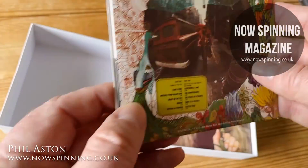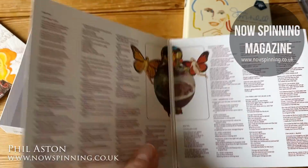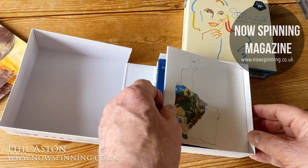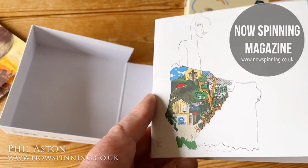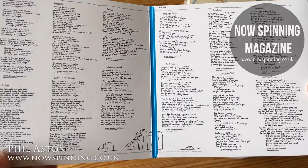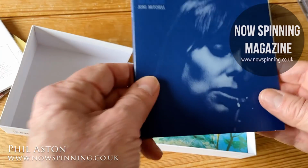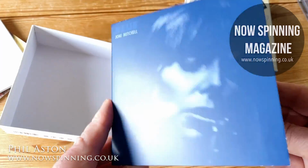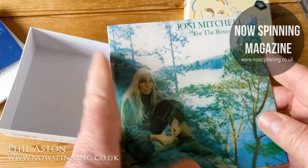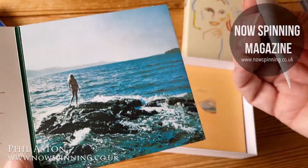And this is 1968. And you've got Clouds, again the gatefold sleeve from 1969, one that many of you will know even if you're not that much of a fan of Joni Mitchell. This one with Woodstock on and Yellow Taxi, again gatefold sleeve from 1970. The album that everybody should have, which is Blue, from 1971. For the Roses, so they're all gatefolds, and this one comes with a little insert with Joni's art and the lyrics as well.